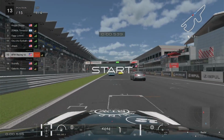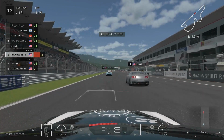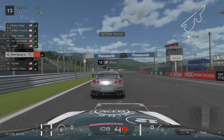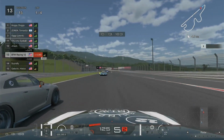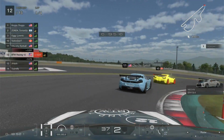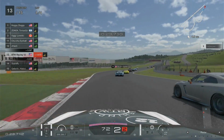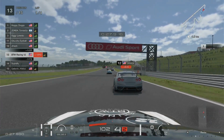We are at Fuji. We're starting off here in the Supra and we are back in 13th. So a little bit of adversity this week. Nothing super special, but some decent racing. Definitely better than the last week. So we're gonna take that progress, trying to get back up to the podiums as we were a few weeks ago, pretty consistently. But just trying to put pieces back together again.